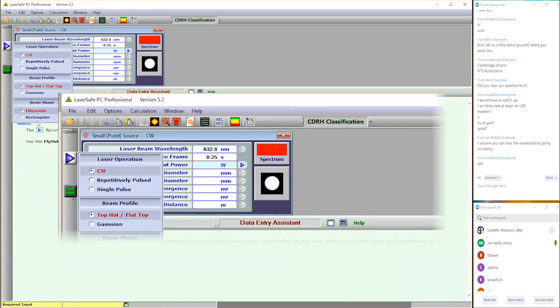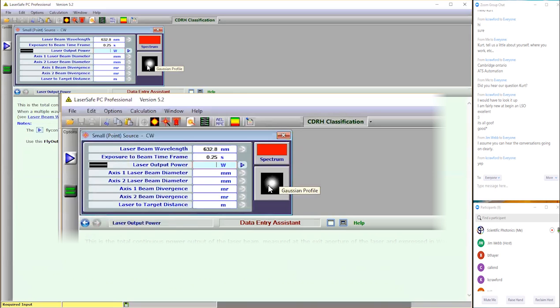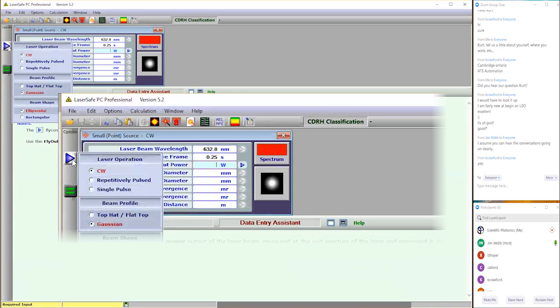You also have the option of choosing either top hat or Gaussian. As we're dealing with a HeNe laser, we're going to go to Gaussian here. There we go. Notice this little bit has changed to reflect that it's a Gaussian beam. If I go back to the flat top, there you go. We'll go back to Gaussian. The calculations change internally because the distribution is gentle, and depending on the beam size, different parts of the beam will enter the eye. Okay, we'll leave that one.